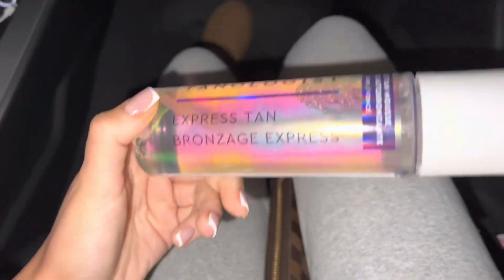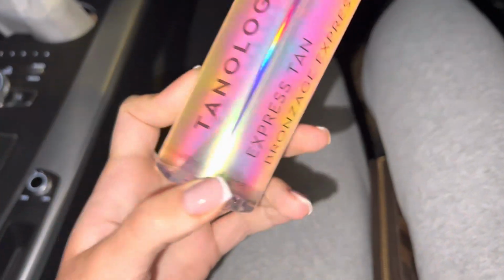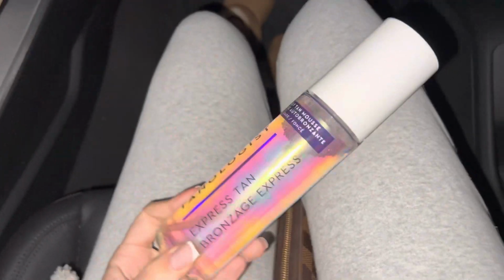So I got this Tanologist Express Tan from Shoppers. I had no idea they sold this brand. And this girl that I follow on TikTok, her name is Alexa Collins. She uses this and I've been in love with her tan. And when I saw it, I was like, oh my God, I'm gonna get it. So I'm gonna try it out. It's an express tan. So apparently it develops within 1 to 4 hours, which is amazing. I hate being drenched and marinated in self tan for long. So yeah, I'll let you guys know how it is. And it was pretty cheap compared to Saint Tropez, which is like $60 Canadian, and this was $25 Canadian, so not too bad. But yeah, I'll let you guys know how it is.